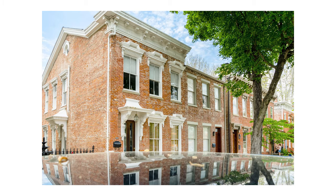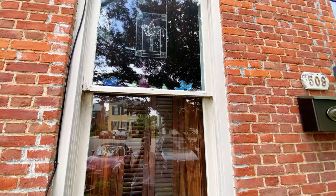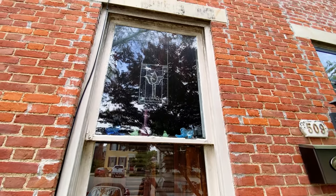Also, the corner unit has windows on the opposite side with all that same Italianate detailing and even some detail at the front door. They're beautiful. These were some of my favorite homes and buildings in Madison.